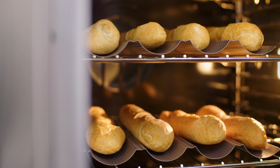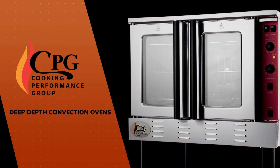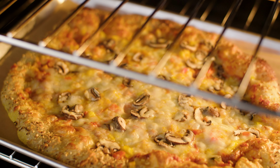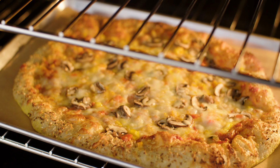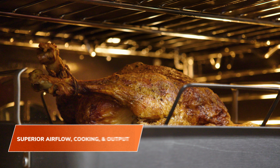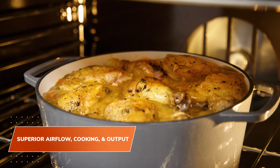Cooking Performance Group Deep Depth Convection Ovens are ideal for all your cooking and baking needs. The interior is 30 inches deep and can fit a full-size sheet pan front to back and side to side, so there's no need to rotate pans. These units allow better airflow, even cooking, and higher output than standard ovens.